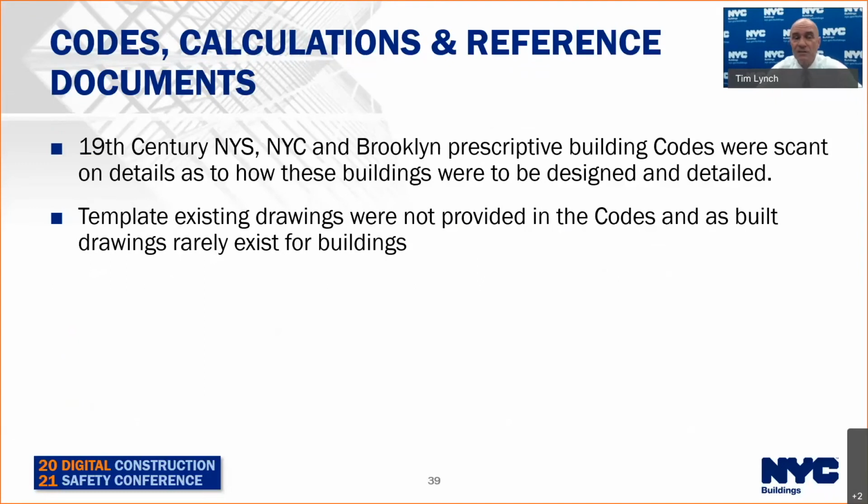The prescriptive 19th century codes were basically architectural layout codes. They didn't deal too much with the engineering aspect of them. And they had progressive collapse mechanisms built in, and they had high factors of safety. That is why these buildings have lasted. They are just chewing through these high factors of safety. And template existing drawings were not provided in the codes, and you can't get existing buildings as built. I've gone back through Tredgold, I've gone back through Kidder-Parker, I've gone back to all of these building codes from the 1850s. There's very little in there about how these things were assembled.